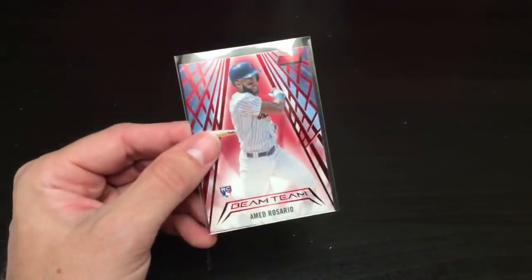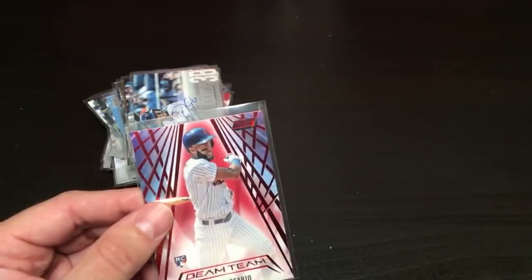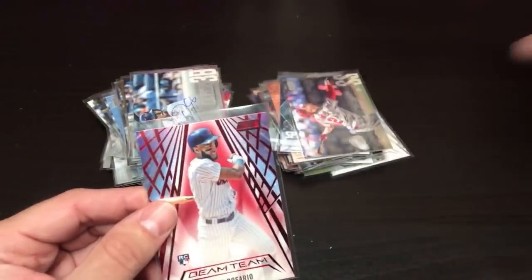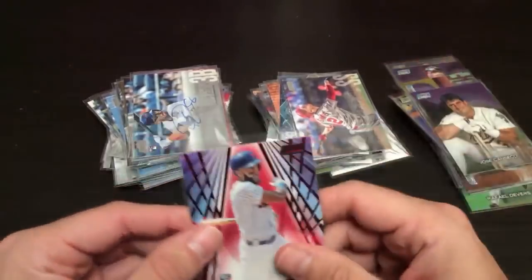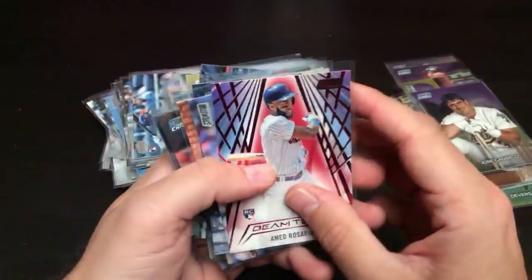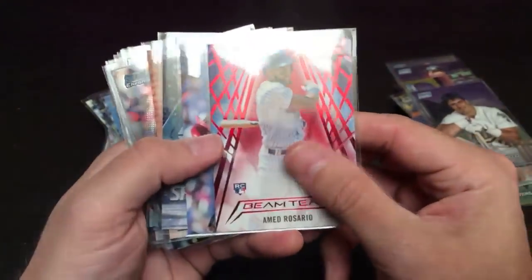But we're going to do a recap right now. We're going to do a recap right now, folks. So stick around if you're just joining us or if you came in late and you want to see what was in the case. We're going to recap some of the major, just the stuff that we sleeved and put aside. And do it quick, too, folks. So here we go. Beam team.